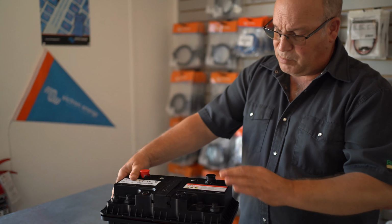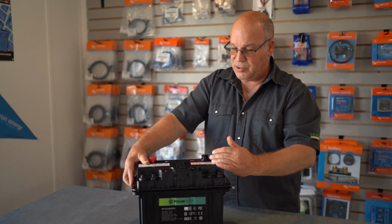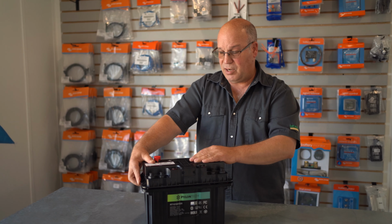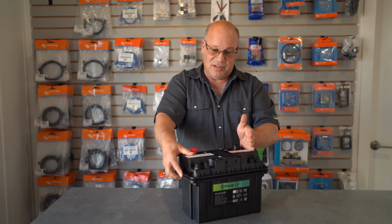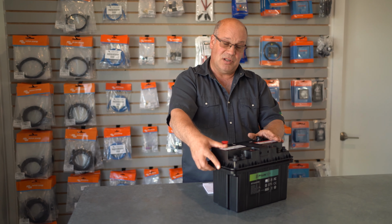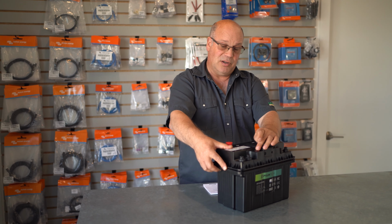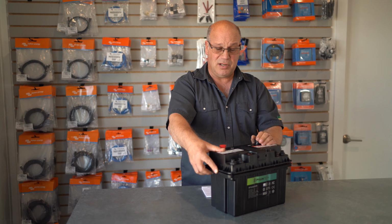So starting right from the polycarbonate housing, it's not going to dent or rust. If you do have a stray wire in your unit, we're not going to have any shorts. The cells are up to 6,000 cycles. It's got a nice heater in it. With the hardware switch, you can switch it off for storage, or if you want to service something.